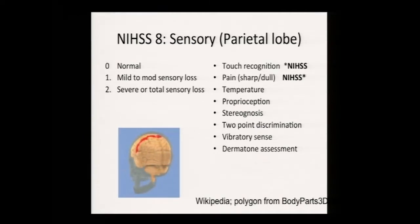Other things that the parietal lobe tells you is your position in space. Like you have them close their eyes, raise up one finger like this, and tell you whether your finger is up or down. What position is it? Can they identify different objects you place in their hands with their eyes closed? These are all things that the parietal lobe helps you to interpret. But for right now, what we basically do with the NIH stroke scale are these right here. So you have mild to moderate sensory loss, severe or total sensory loss. If they could not identify any touch on one side of their body, that would be severe. But if they have some sensory loss that you pick up that is not a total sensory loss, you give them a 1.